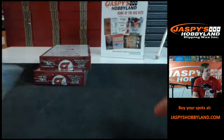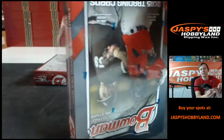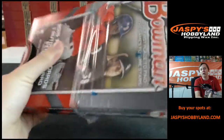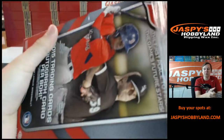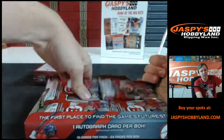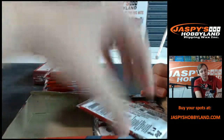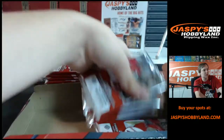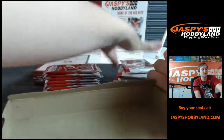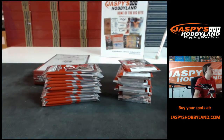Alright, two boxes left. I'll just switch off Hobby and Jumbo, so I'll do a Jumbo case next. I'm opening five cases and then it'll probably be time for Joe to hop on here after I'm done. It goes to the chrome slot, so whoever bought the chrome slot of that player will get that card.